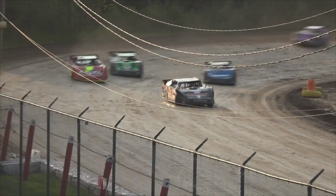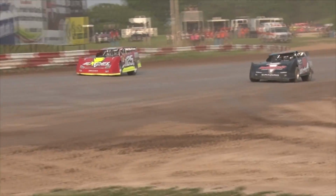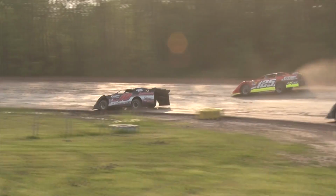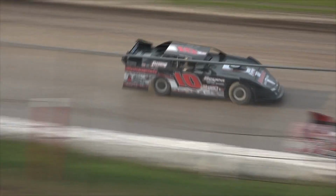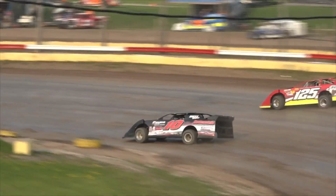But a good 3-wide battle for spot number 2 between 3 drivers that have won races on the Go Nuclear Tour in the past, including Lee Gill, the first ever Go Nuclear champion in the 125. He engages in a long battle with Chris Fleming, and like we saw in the earlier heat races, running the top, running the bottom, the track as even as it could be. Some great preparation to the big half mile this afternoon.